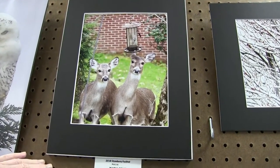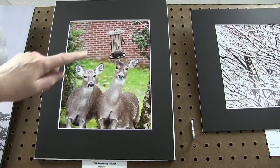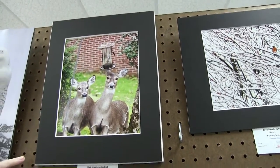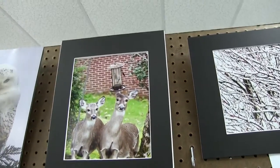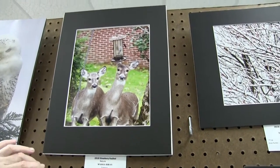Oh, isn't this? I love this. Marie Bray, Tweet. They're really looking at that. Wonder if mine get into the food, the bird's food. Yeah. This one's not for sale.